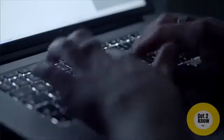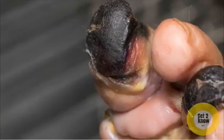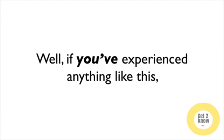Forcing you to look for information yourself, so you turn to the internet. And when you can avoid the horror photos of amputations and gangrenous blackened fingers, you're flooded with confusing information, much of it contradicting each other. Well, if you've experienced anything like this, it doesn't have to be this way.